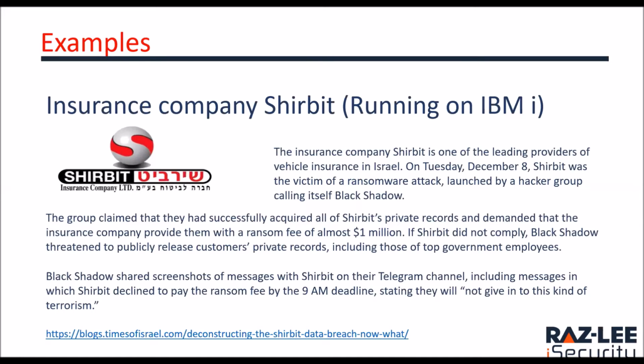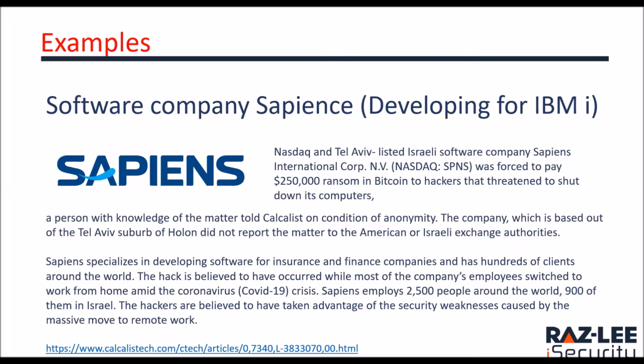And we have another example, and this is a software company. They develop software for IBM i, so they have IBM i servers also in their company. It's an international Tel Aviv-based Israeli software company, and they were forced to pay a ransom of $250,000. So they were threatened with having their computers shut down. And the problem is that they were shut down in any case.